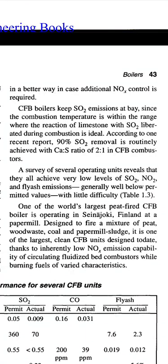According to one recent report, 90% of SO2 removal is routinely achieved with a Ca/S ratio of 2:1 in CFB combustors. A survey of several operating units reveals that they all achieve very low levels of SOx, NOx, and fly ash emissions, generally well below permitted values, with little difficulty.